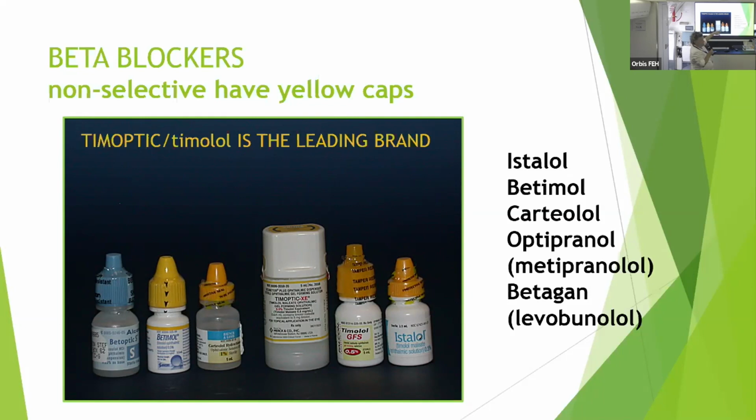So we had Istalol, which instead of being a timolol maleate is a timolol phosphate, and it's supposed to last for 24 hours. It tends to sting. It's still marketed. You can still have patients buy it if you want to use that. We have Betamol, which you hardly ever see anymore. That was another type of timolol.